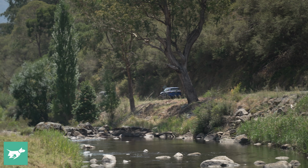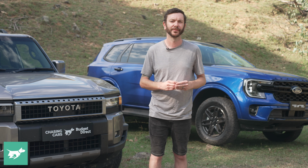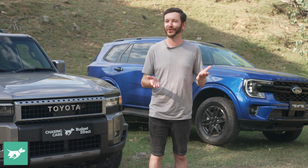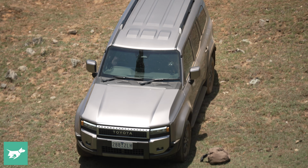Well, let's find out. Another thing I really do give points to the Prado for is its transfer case system. Now, you can lock this in low range without the centre diff lock, meaning that if you've got a trailer, you can reverse that up a steep hill using low range without getting transmission wind up.